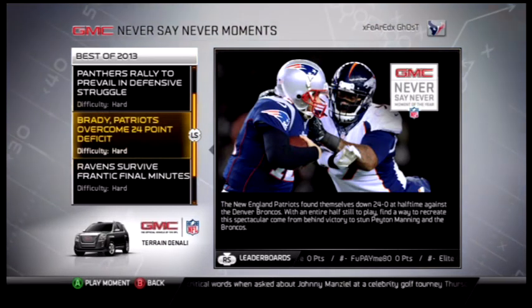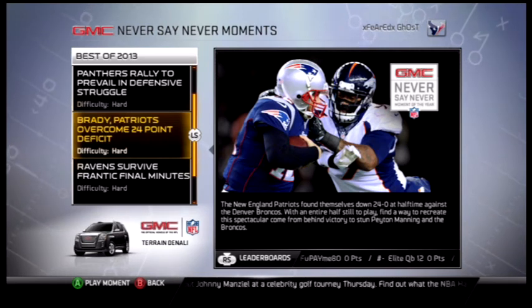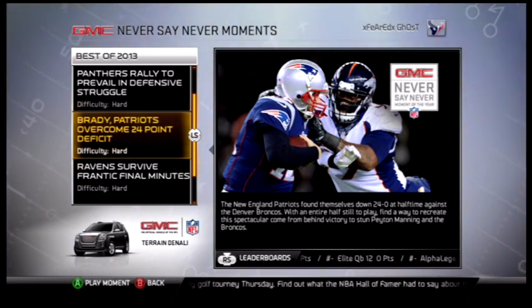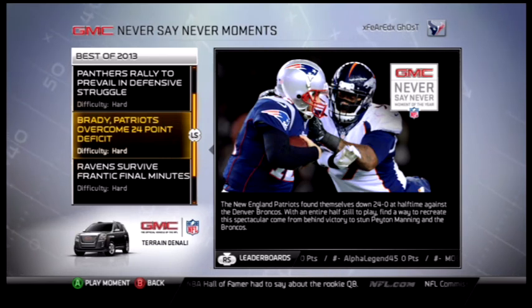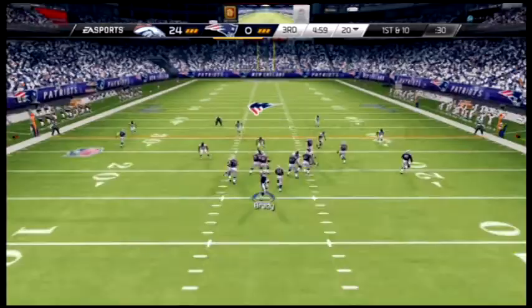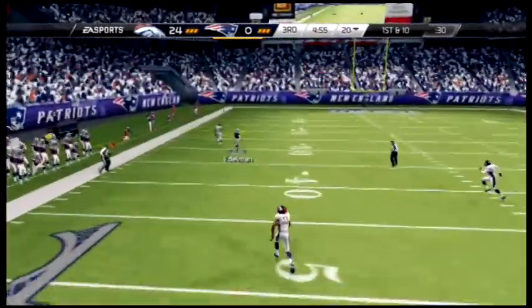Welcome back, guys, to another GMC Never Say Never moment of the year. The New England Patriots found themselves down 24-0 at halftime against the Denver Broncos. With an entire half still to play, find a way to recreate this spectacular come-from-behind victory to stun Peyton Manning and the Broncos. This was actually a difficult one, as you can see.